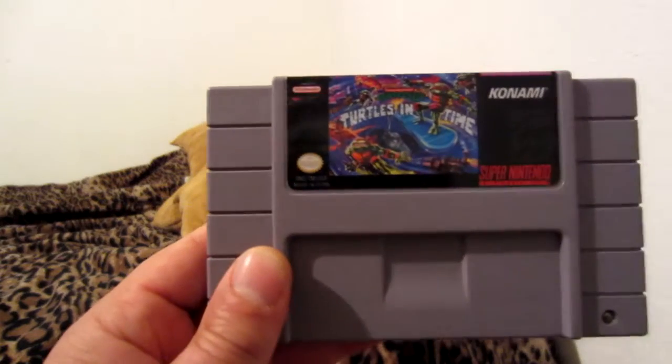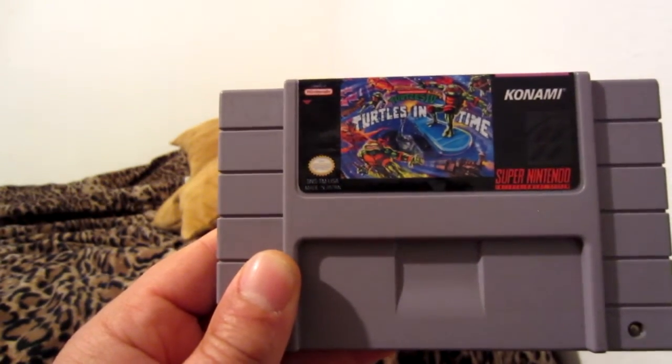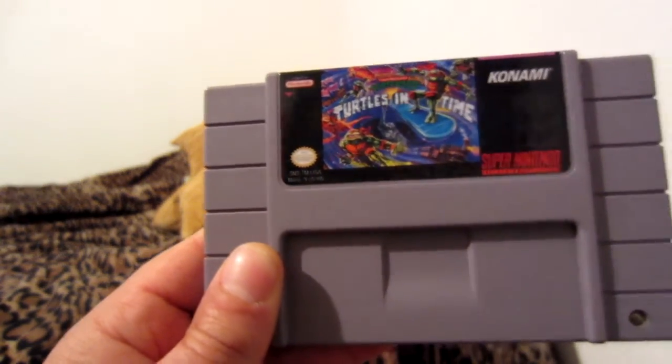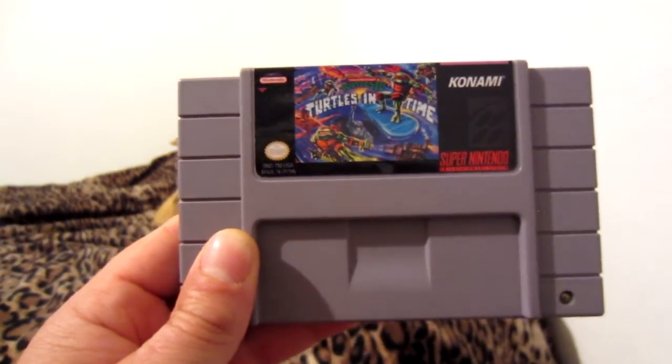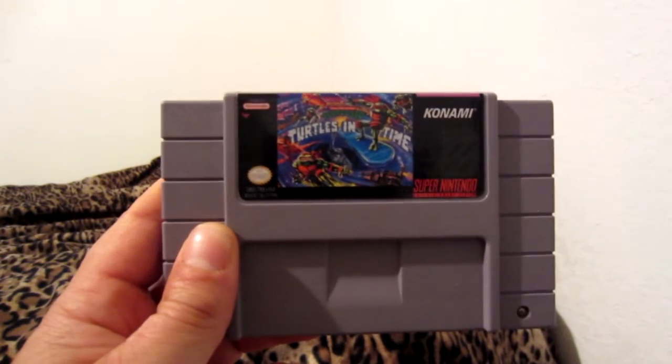This game I actually played back in my partying days at a friend's apartment on a not so good side of town, but it is Teenage Mutant Ninja Turtles, Turtles in Time for the Super Nintendo. Label is in excellent condition. The game plays flawlessly. I think I just had to clean it just a little bit and I was off and running.